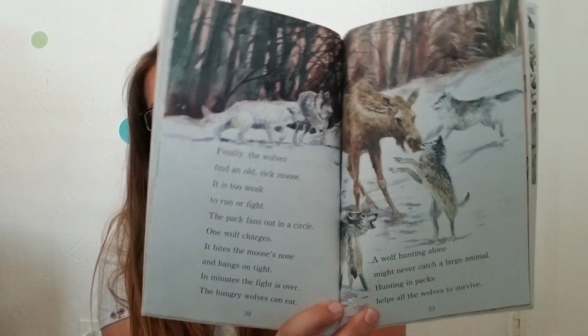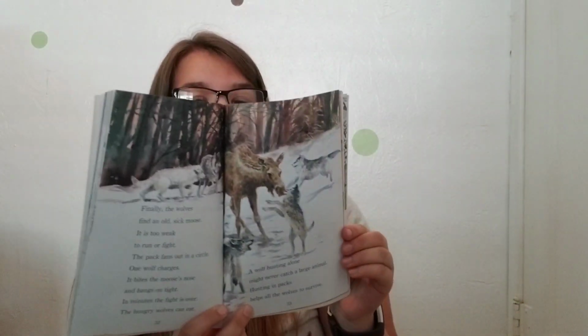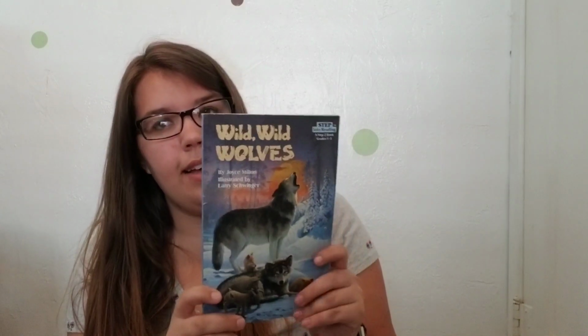I got this book. This one is Wild Wild Wolves. I got this one at a garage sale. And this one says grades 1 to 3. This one's kind of an easier read that kids could read by themselves. But it seemed like a good informational text about wolves, as well as a good book for younger kids. So I got this one.